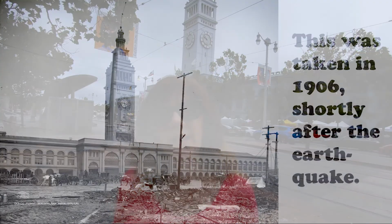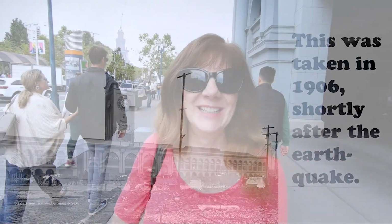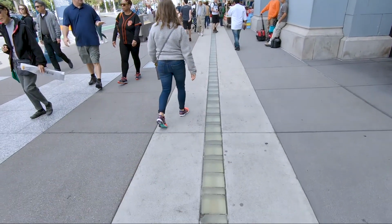It survived the devastating 1906 earthquake and the 1989 earthquake. The Ferry Building is actually built over the water, and these glass tiles mark the water line underneath.